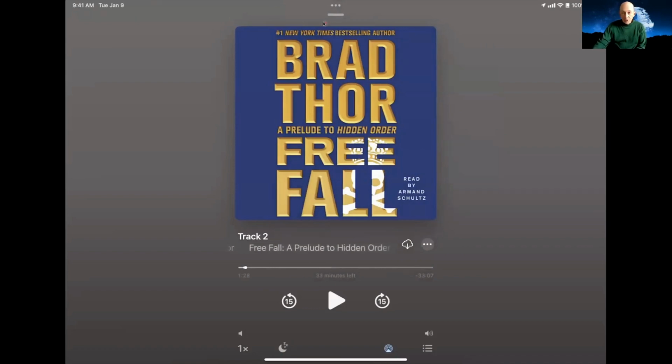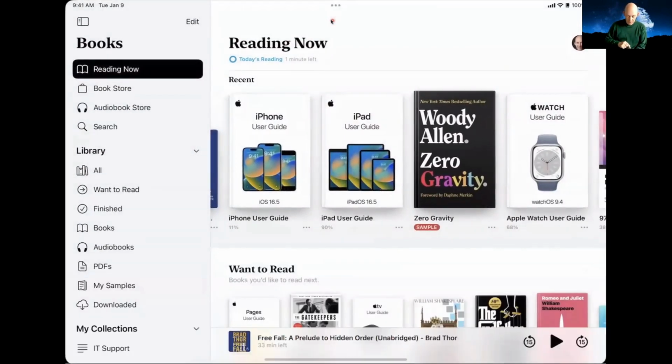To reduce this large interface down to a smaller size, there's a little handle up here at the top, this little gray bar. Just swipe that down a little bit. And you'll have a very compact playback interface down at the bottom for listening to a book just by tapping the play button or the skip buttons in the corner. Very similar to the Music app, if you've used that at all.